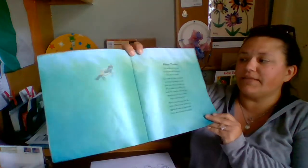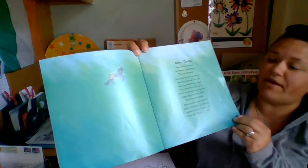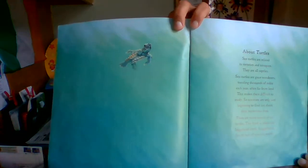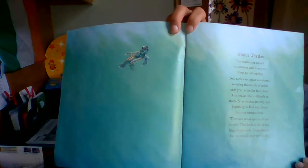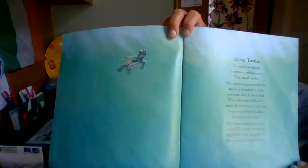Sea turtles are related to tortoises and terrapins. They are all reptiles. Sea turtles are great wanderers, traveling thousands of miles each year, often far from land. This makes them difficult to study, so scientists are only just beginning to find out their mysterious lives. There are 7 species of sea turtles. This book is about the loggerhead turtle. Loggerheads live in seas all over the world.